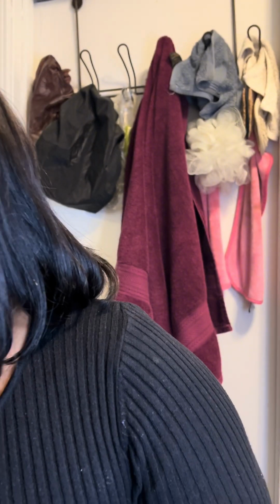Step number 2, toner. This has had me in chokehold for a while. I am looking into more hydrating toners, but for right now, this works very well for me. This is the Heritage Stores Rose Water.